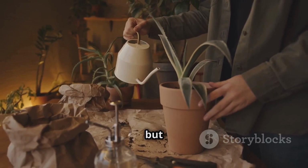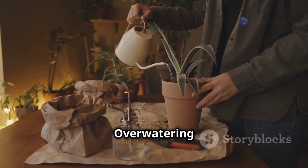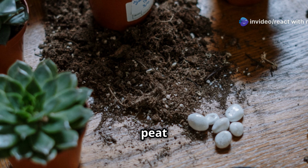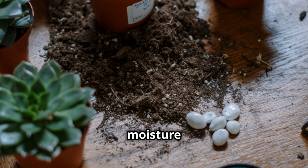Water it regularly, but allow the soil to dry out slightly between waterings. Overwatering can lead to root rot. Use a well-draining potting mix to prevent water from sitting in the soil. A mix of peat moss, perlite and sand is ideal for providing the right balance of moisture and aeration.